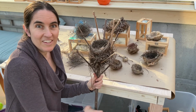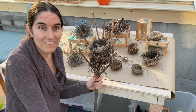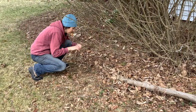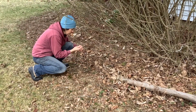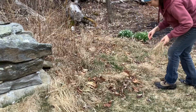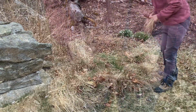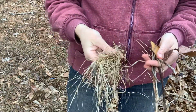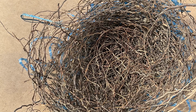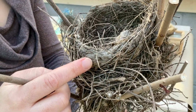So my friends, here is your assignment. I would like you to try to build a bird nest. So you're going to need to head outside and see what you can find on the ground. You only want to collect dead stuff off the ground, remember? Dead sticks, dead leaves, dead grass, all dried up stuff, old seed fluff. You might try to find some little tiny rootlets, or maybe even some wet mud to make your nest even sturdier.